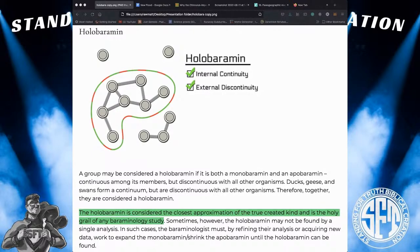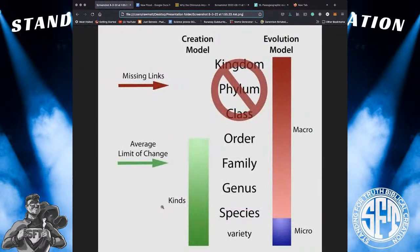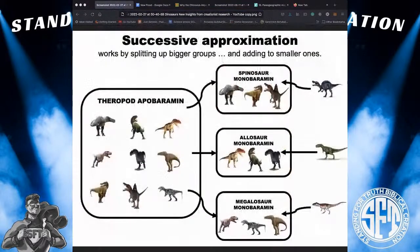So this is where baraminology comes in, and the goal is this holobaramin. And we do draw the line in ancestry, family for the most part, and sometimes up to order. But we do have a line where things are broken off. Evolutionists have no line. They just keep going all the way back. That's why they'll say all the time, oh, are you a eukaryote? Therefore, in their mind, you're related to yeast because they don't have any borders. They have no boundaries. So we want to get a successive approximation of where these lines are drawn.